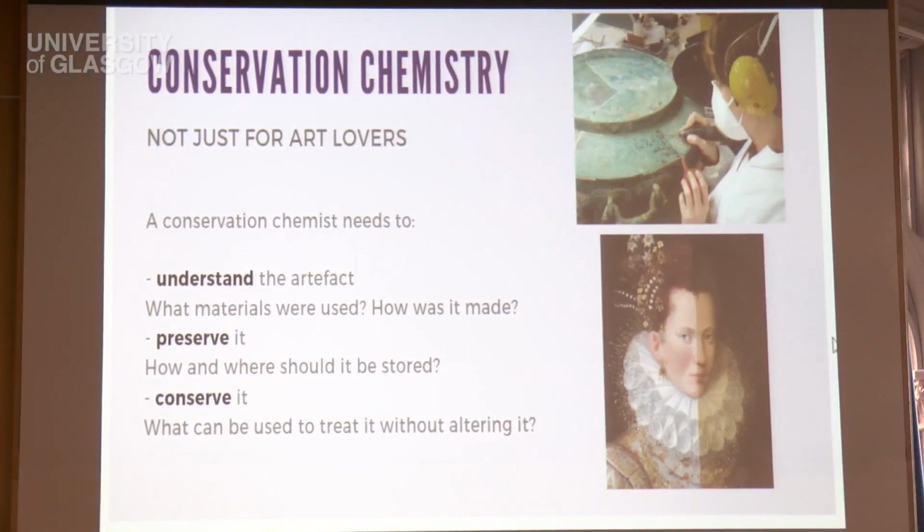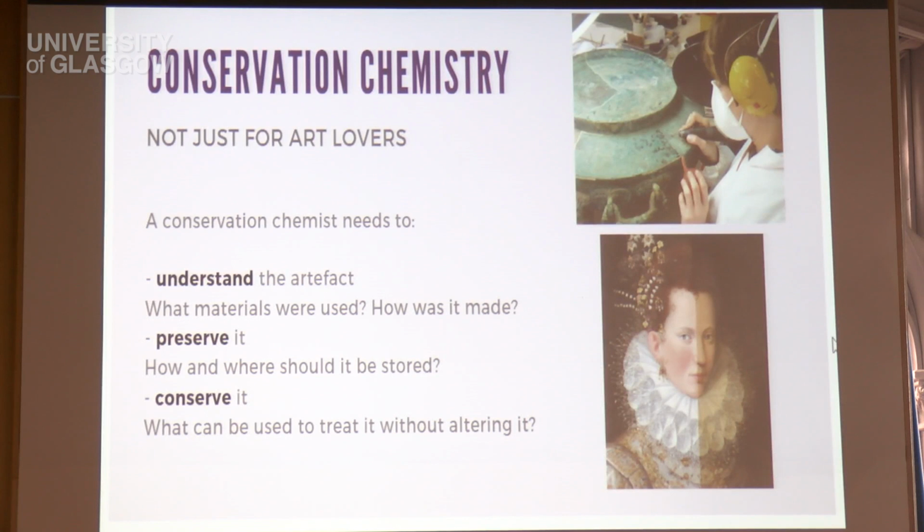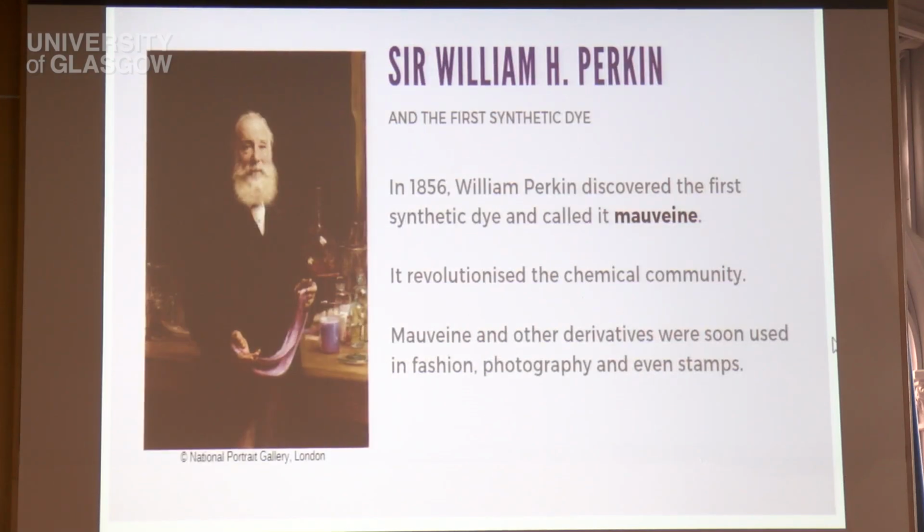So a conservation chemist needs to understand and interpret the artifact, so what materials were used, how was it made, preserve it, so where should the artifact be stored, and finally conserve it. So a chemist would have to work together with a restorer to find the best materials to treat the artifact and to treat it without altering it. So in these pictures you can see there's a vase or a painting, but really a conservation scientist could analyze human bones, fossils, frescoes, but also the artistic materials that are used to create these objects. And so like pigments or dyes, and that's what I focused on.